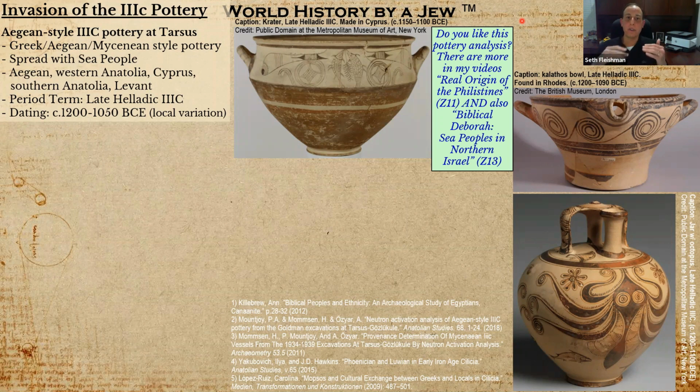Okay, so this Aegean Mycenaean style pottery, and I have some examples here. These are all gorgeous pieces, but this style spread with the Sea People and has very easily been traced. This is not opinion, this is fact. It's very easily been traced that this pottery started out in the Aegean and it spread to Western Anatolia and then to Cyprus, and then from Cyprus to Southern Anatolia, and then it spread from there to the Levant. Now the scholarly term is Late Helladic IIIC. So I'm going to say 3C tonight. I just want you to know why I'm saying 3C. That is just this specific type of pottery dated to 1200 to 1050 BCE. All right, that's our 3C, 1200 to 1050 BCE.